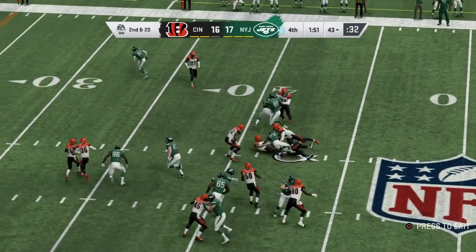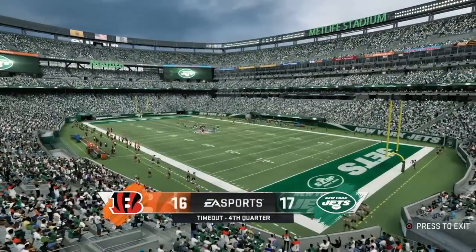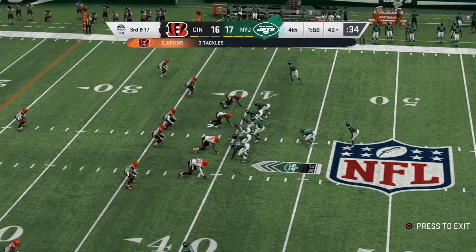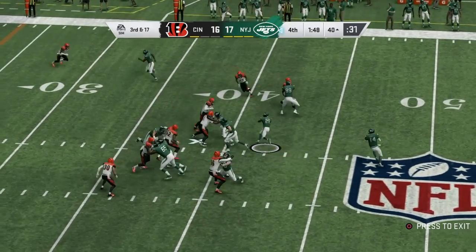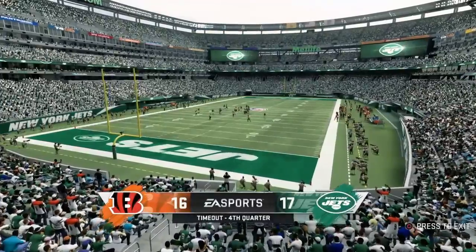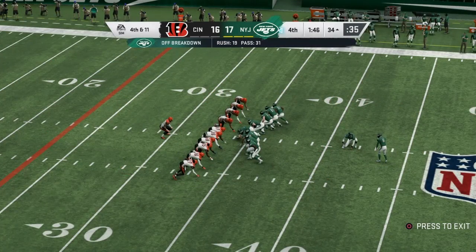They'll try and run some clock here as they keep it on the ground. And he's dropped right at the 40. Gain of 3. And now we're going to get a timeout defensively. So another stop. 1:50 left in the football game. They'll run again with Bernard. And they'll be inside the 35 now at the 34-yard line. Now the Bengals going to signal for their 3rd and final timeout as they'll head to the sideline and talk over what to do next.